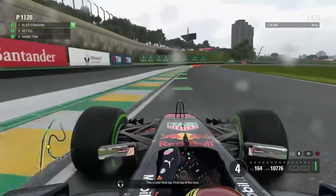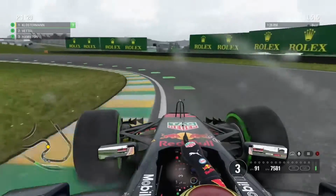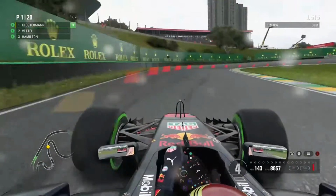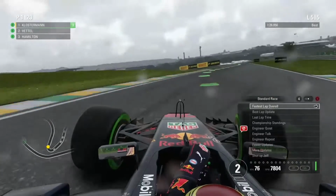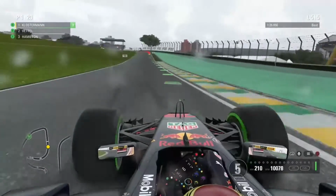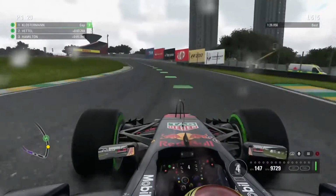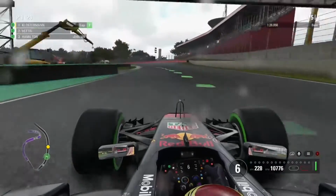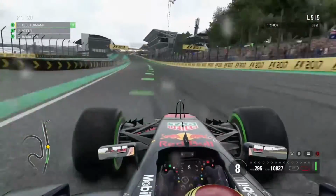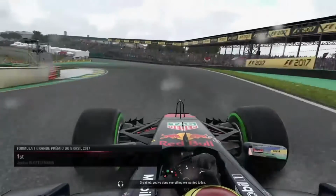This is your final lap of the race. We need softer braking. Your brakes are overheating. If you keep this up, it could become a problem. As things stand, we'll be leading the championship. You've done everything we wanted today.